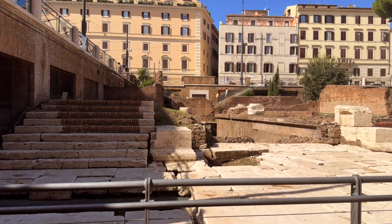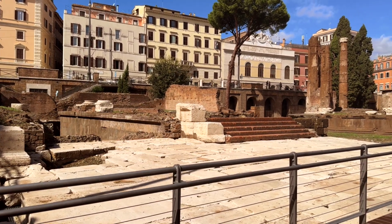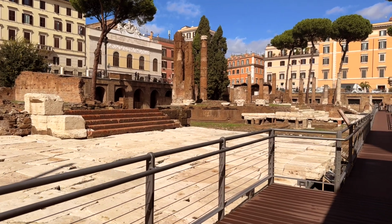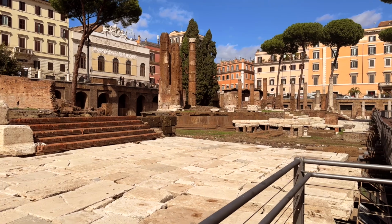Getting here is also pretty simple. The closest metro station is Barberini, which is a 20 minute walk. You can take tram number 8, which stops nearby, plus there are several bus stops around Largo Argentina. That includes Argentina, Via Torre Argentina, and Arenula bus stops.